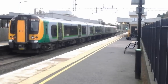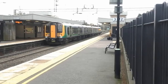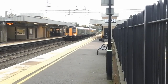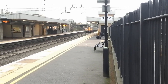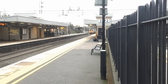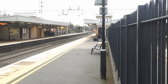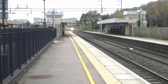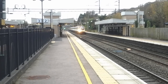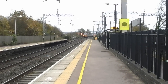She is now departing. And the next train to pass by is going to be Virgin Trains Class 390 Pendolino. 390-128, great two-tone from the driver there, thank you very much.